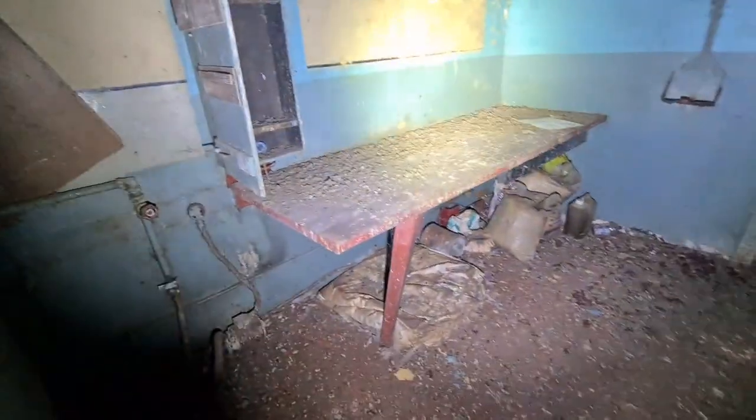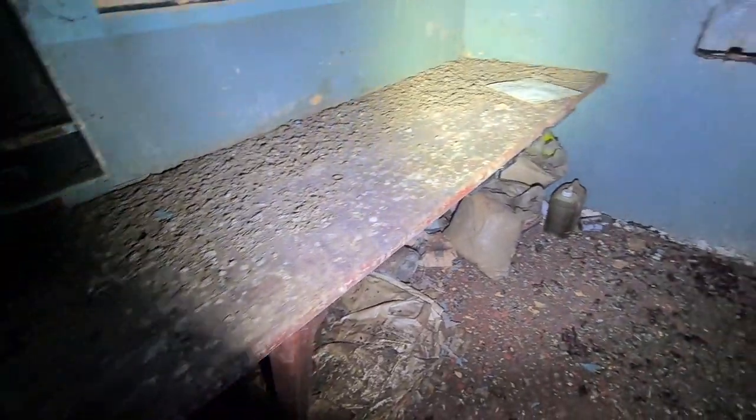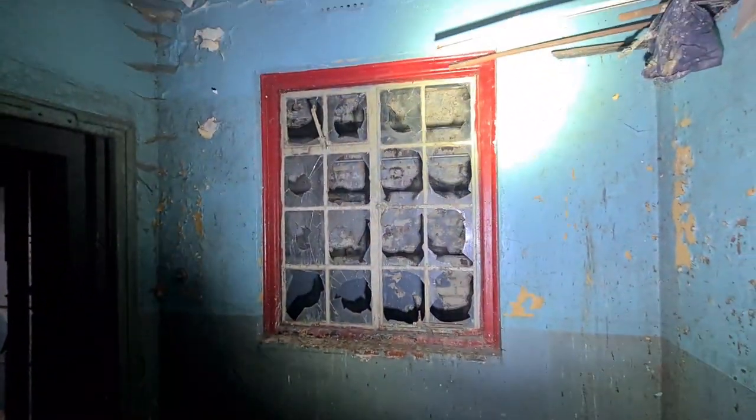Now, let's have a good look around now. Help me, folks. Go back through this way, save climbing. Look at all that pigeon poo there. Wow. Pigeon poo mountain. All the windows are all broken.